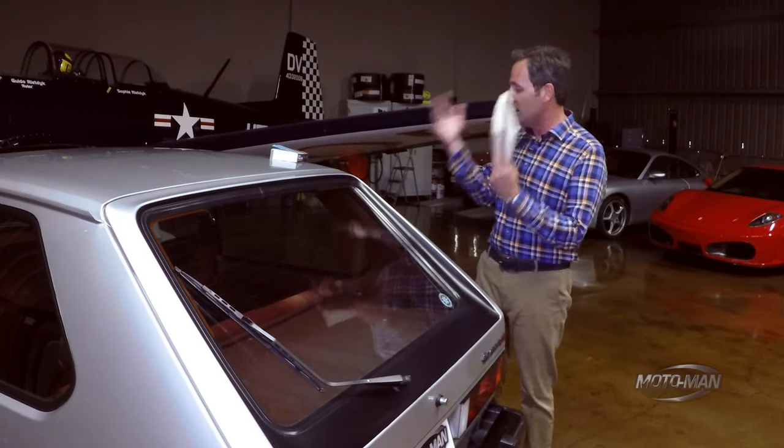In Europe, it was the Golf GTI. In Europe, it came out in 1976. And just as an aside, the Golf itself with a Jaguar design came out in 1974. In the US, the GTI came out in 1983. And new, it was $7,990.